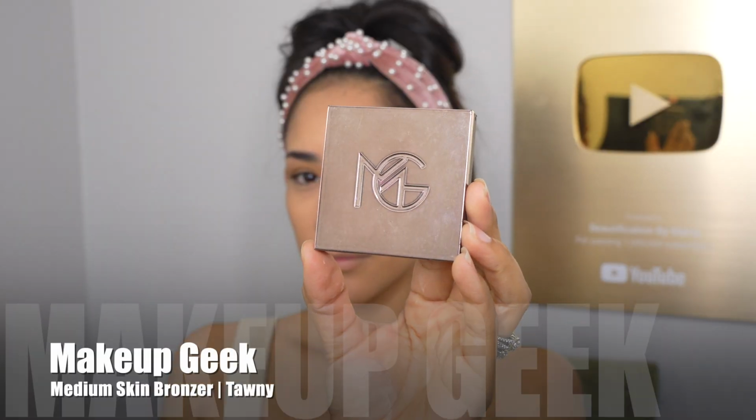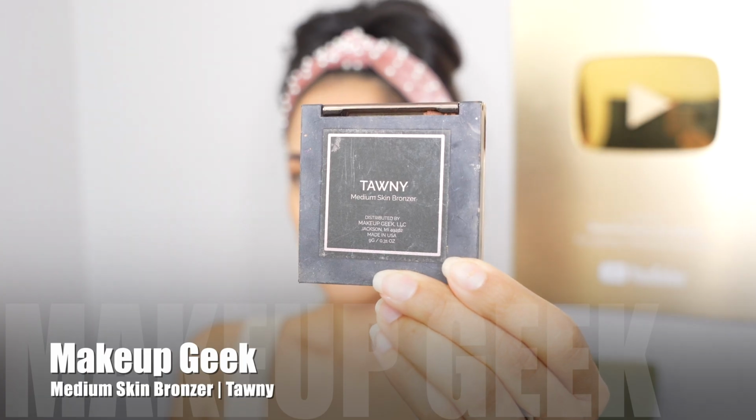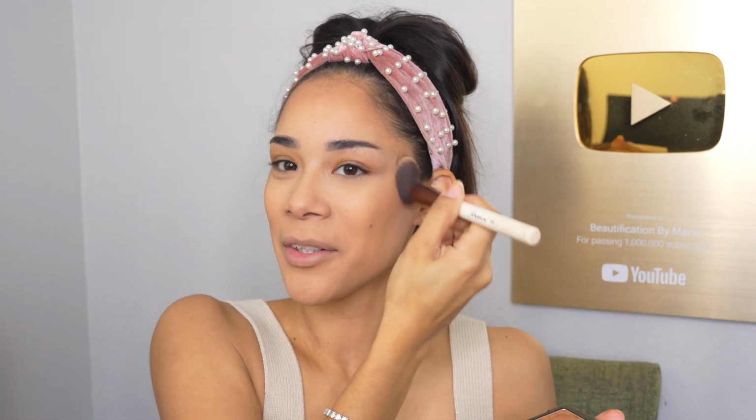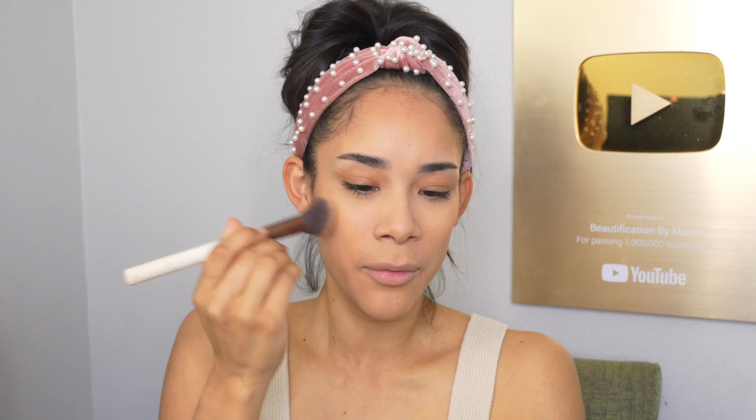For the bronzer, I'm going to be applying this one from Makeup Geek, which I honestly don't remember when I think they sent this one to me years ago, like a long time ago. And I still have it, I still use it. It's been a while since I've used it, but I still use it. I don't even know how old it is, but I like it. It's still good, still looks good. So why not keep it?